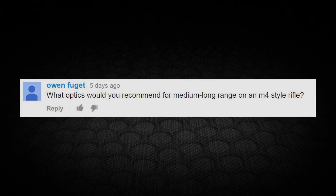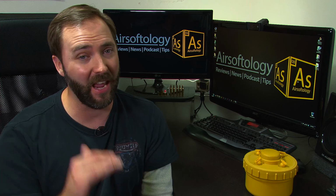Owen Fugit writes, what optics would you recommend for medium to long range on an M4 style rifle? Well, considering we're talking airsoft here, medium to long range is kind of a relative term. You're not gonna be reaching out to 300 yards with an airsoft gun, that is for darn sure. So you're looking at mainly on an M4 with field limits, probably 200 feet if you've got that thing just dialed in and your field limits are a little bit on the higher side.